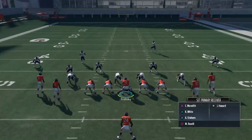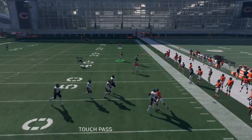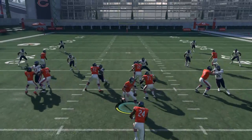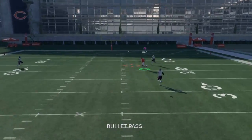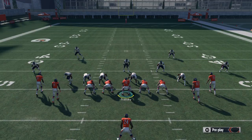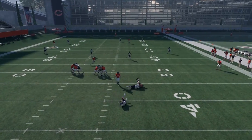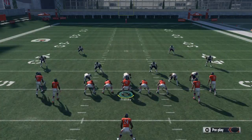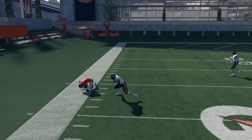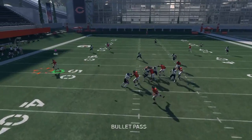Hurry up, here we go. Blue, line it. All right, here we go. Blue, line it. All right, here we go. Green 39. Green 39.